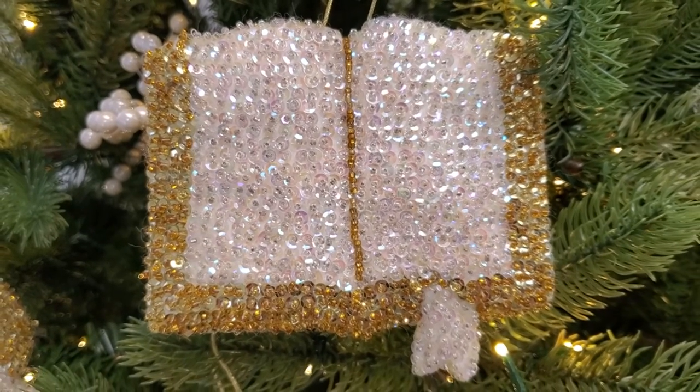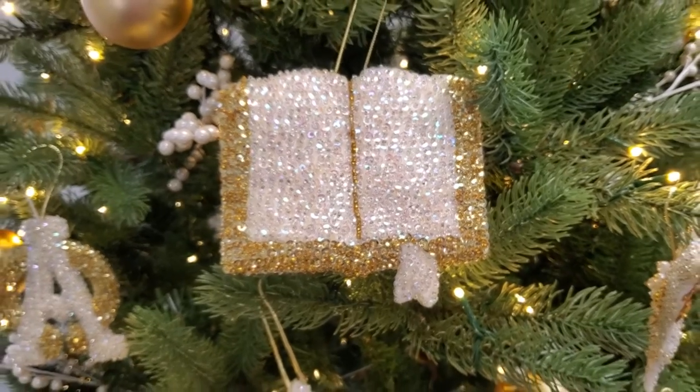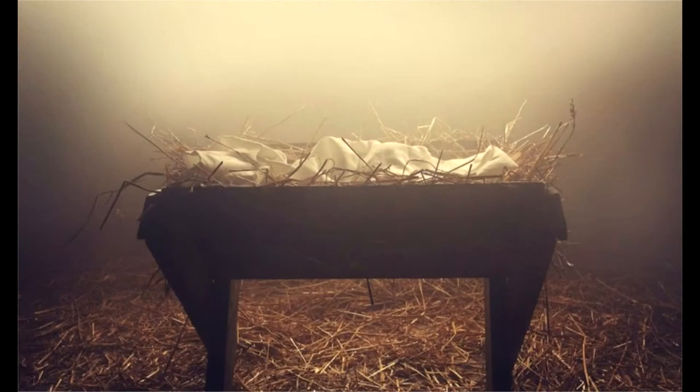The Bible ornament that we have on our tree reminds us that God aligned every detail of Jesus' family tree, from Adam and Eve all the way to Mary and Joseph, to pave the way for Jesus to be born on that first Christmas day.